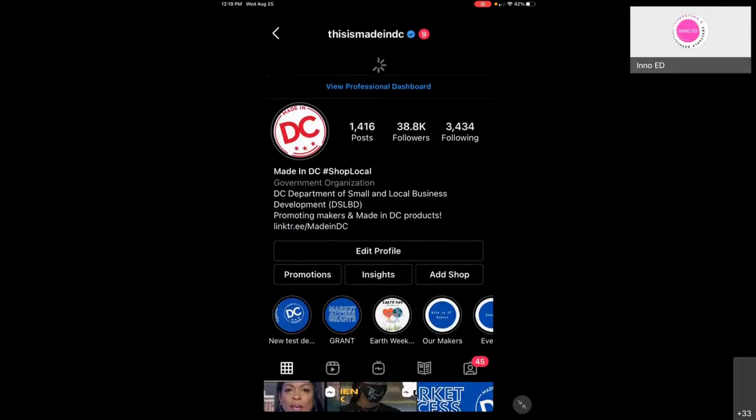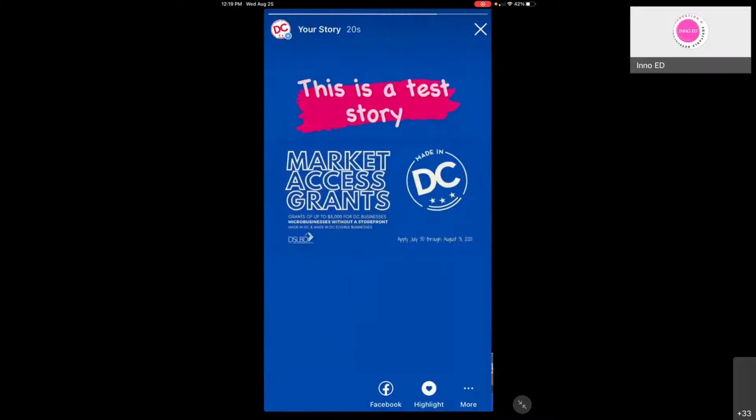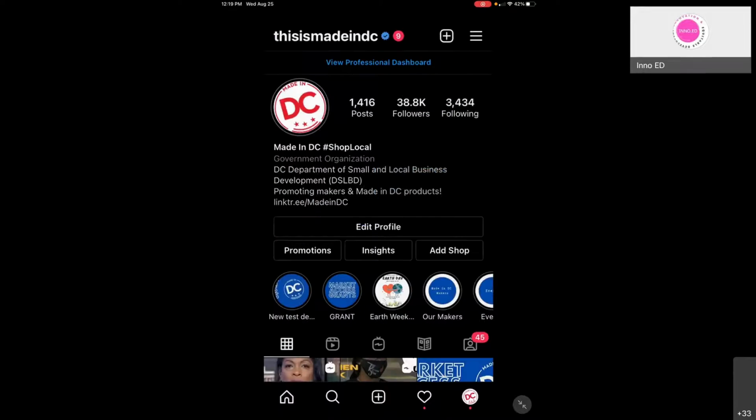So as we come back to the This Is Made in DC account, you'll see I don't see those menu bars that are on the bottom that were there before. But in the top left, I do see a small arrow that says that I can go back. So I'm going to go back. I'm going to click out of a lot of things. Sometimes you get in different screens. You have to keep going back. But here, I've gotten back to that page that is my page that I get to by clicking on This Is Made in DC. So that tells you a lot about some of the different pieces that you can use in stories.